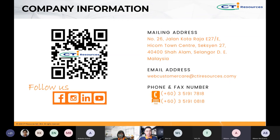And also don't forget to follow our social media as well. So in summary, this latest release highlights the HTML5 graphics and also the OPC UA server and IPv6 network support. And last but not least, the focus on security to give you peace of mind in this connected Industry 4.0.